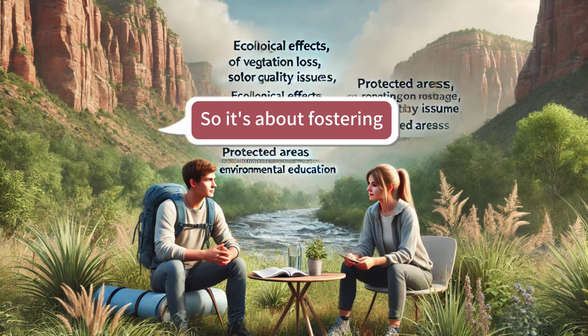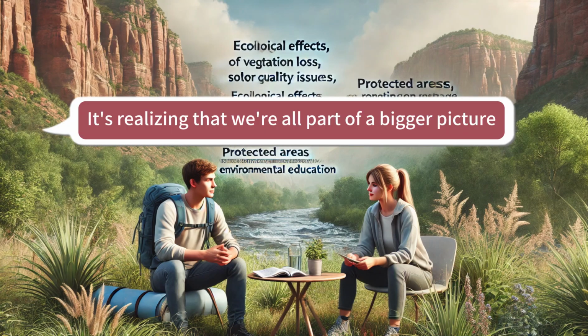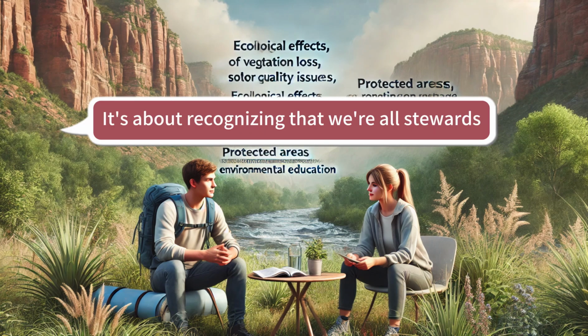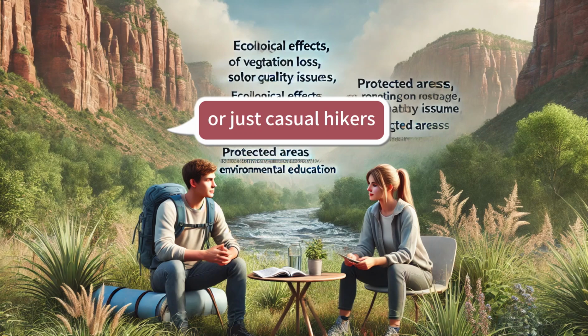So it's about fostering that sense of personal responsibility. Absolutely. It's realizing that we're all part of a bigger picture, a community of people who care about these places. It's about recognizing that we're all stewards of these landscapes, whether we're experienced canyoneers or just casual hikers.